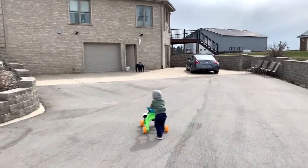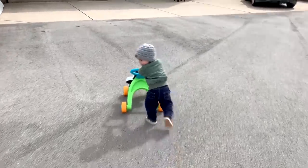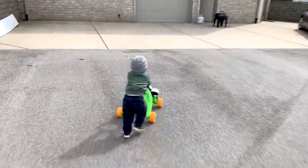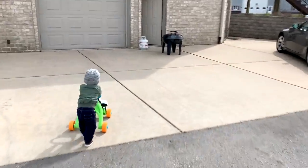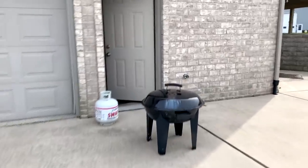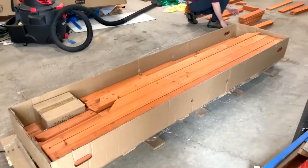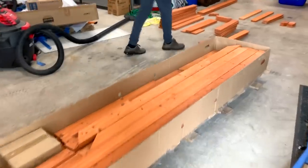So Tom's actually in the garage. I'll show you guys. Liam's little playground thing came earlier than we thought. So he is actually taking it out of the box so we can start putting it together. It's probably gonna take us a few days to do it though. There's a lot of pieces, but here's our garage. There's so much stuff in here, but here's the, what do you call it? Playground? I don't know. A swing set.